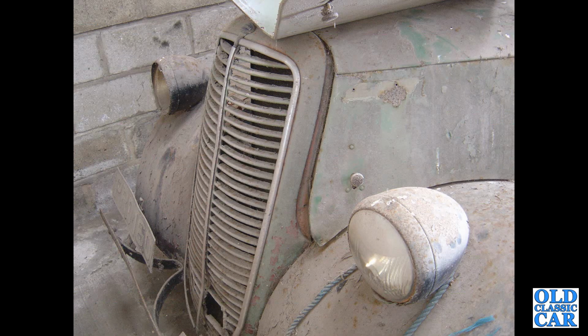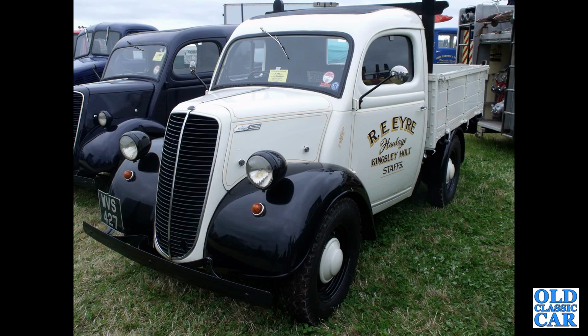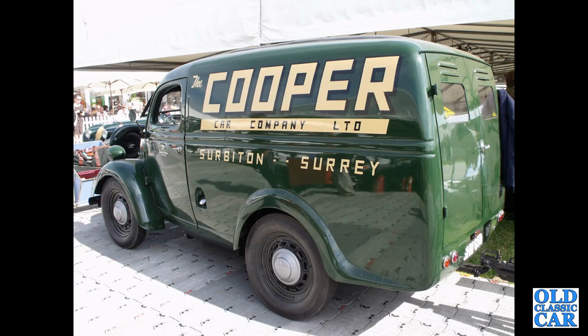There's a front view of that E83W again, a very dusty barn find example. And at the other end of the scale, a well restored Ford E83W drop side pickup. And a rear 3/4 view of another 103E pop, looking very smart. This was down at Goodwood a few years ago, done up in the livery of the Cooper Car Company. They ran one of these vehicles back in the day and towed a Cooper racing car around on the trailer.